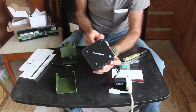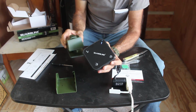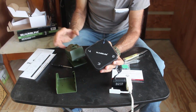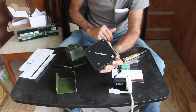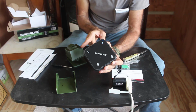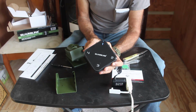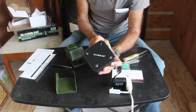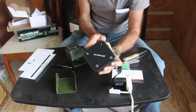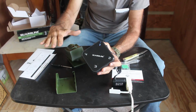Now to sync this with this, all we have to do is wave our hand in front of it. Now since we've waved our hand in front of it, it's now synced. This one is synced to this. Now what I would recommend doing is take an indelible marker and somewhere on this mark number one, so that you never forget that this ringtone that we're going to choose to go with this one is number one.